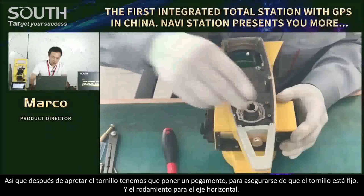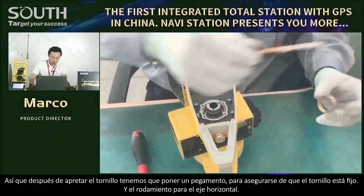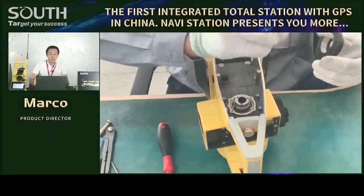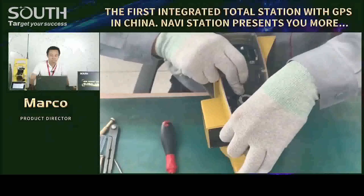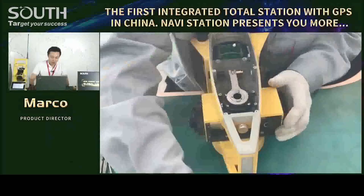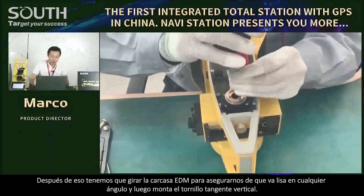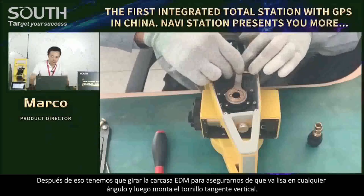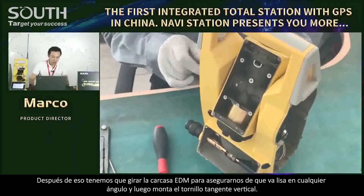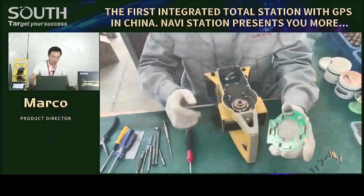So after we tighten the screw, we need to put the glue on it, making sure the screw shakes and the bearing for the horizontal axis are secure. After that, we need to rotate the EDM housing to make sure it goes smoothly at any angle. And then assemble the vertical tangent screw. Dip the glue on the screws.